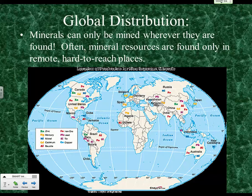Now remember, as far as the global distribution of minerals goes, minerals can only be mined where they are. That's just a fact of life. You can't mine everything in the United States, so we literally have to go all around the planet to find the minerals needed to make the materials which make up, for instance, a car. And they're in hard to reach places often. Sometimes they're way out in the middle of nowhere, where it's very cold and inhospitable, or very hot and inhospitable.